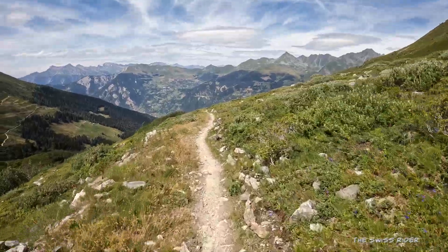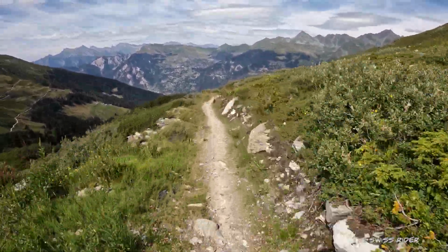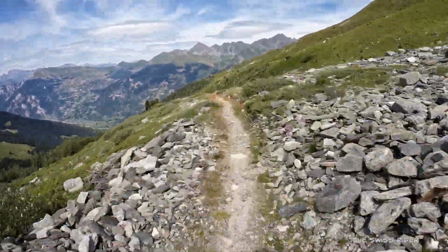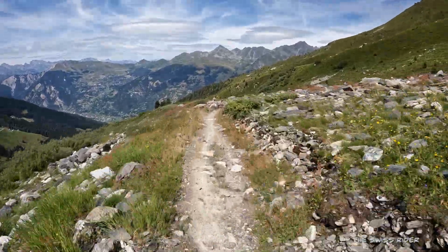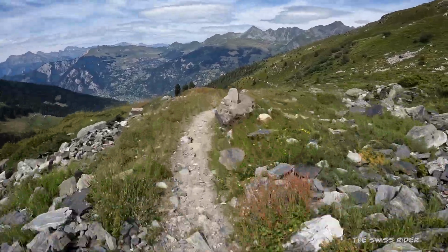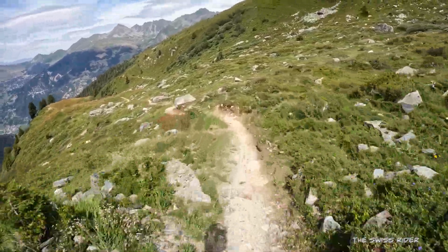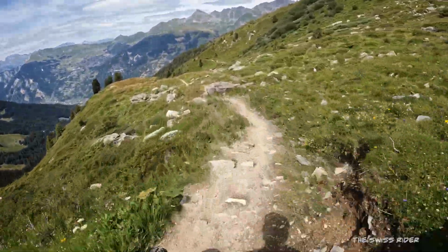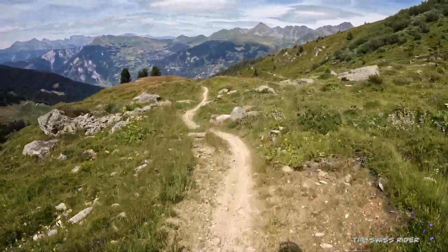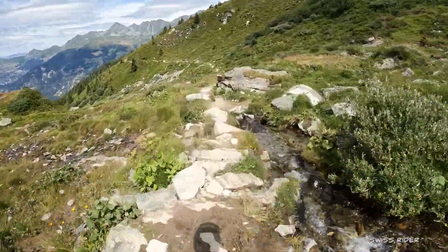Now we arrive on a little bit flatter section to link to the other side of the mountain. It's fast rolling, easy, high speed, so just look further as far as you can. There's still some rock gardens, still interesting to ride, of course. It's good to mix up the terrains, high speed, tech and low speed. And you see some nice flow features, turns, with some natural bridges like here.